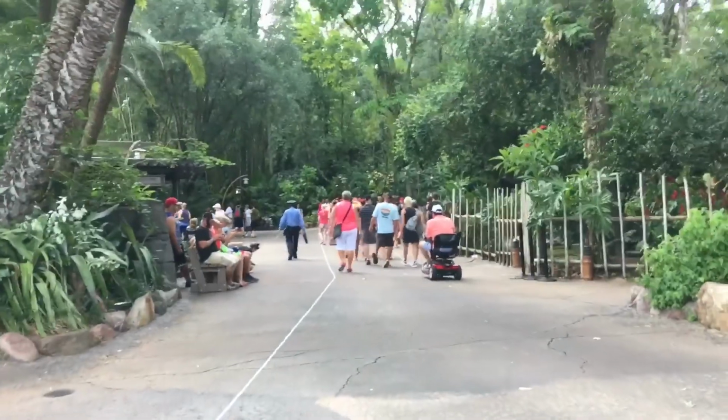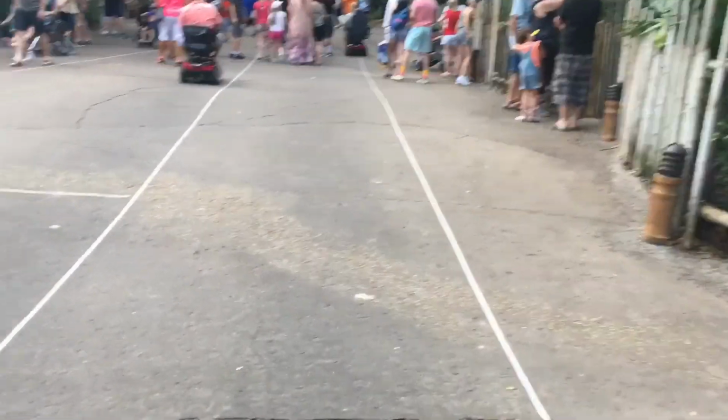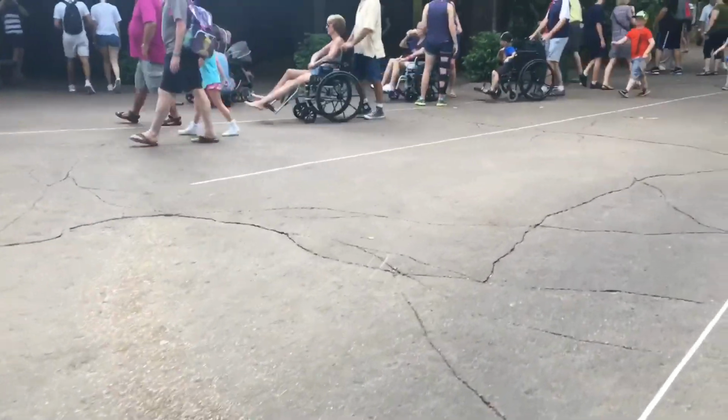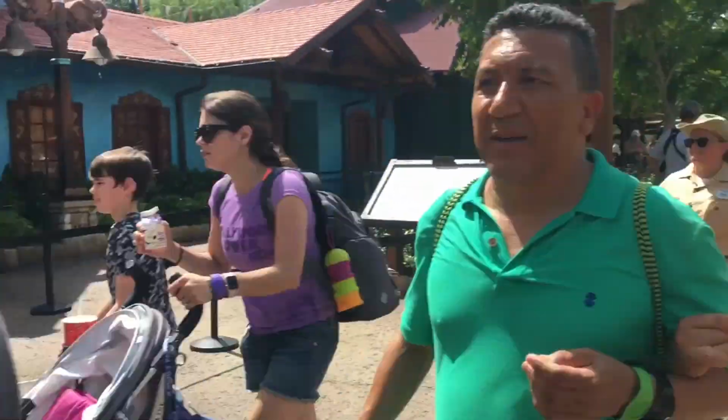So it looks like they still have some tape set up for when the line is all the way out to the front of the park. Look at this, and it's a wraparound line too, so it goes like, wow. And here is some more of what the queue looked like.